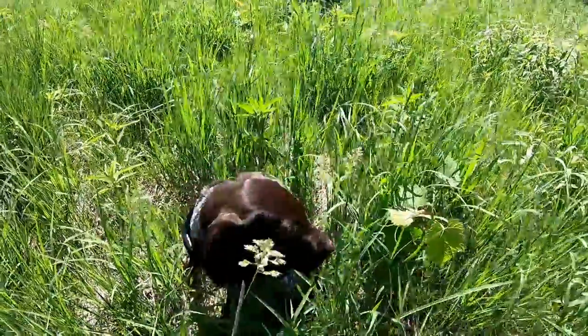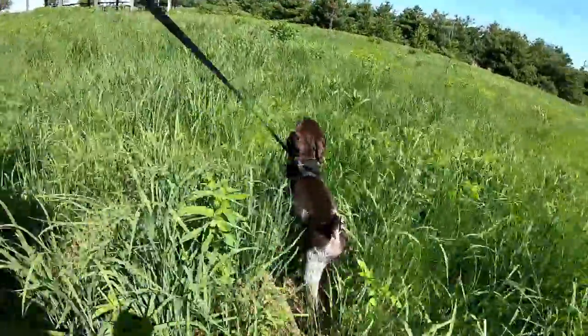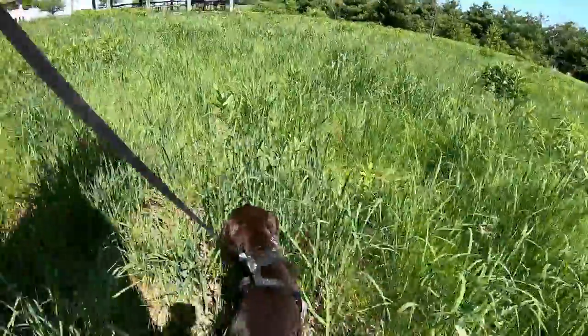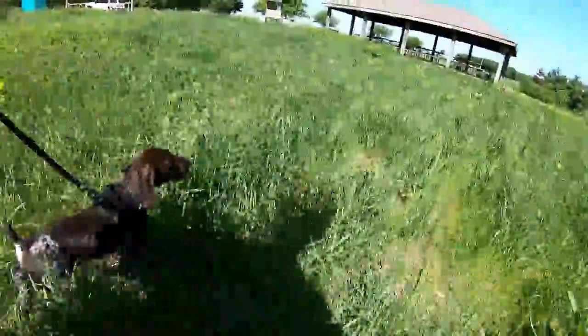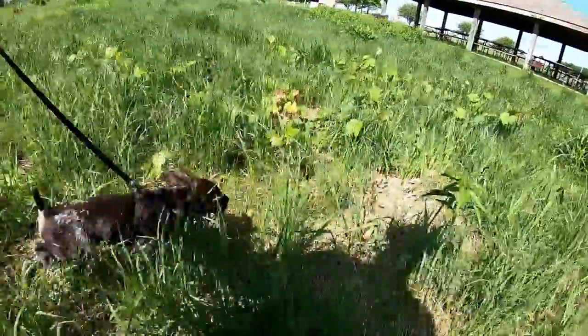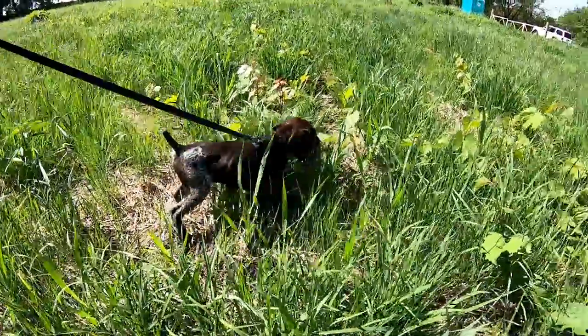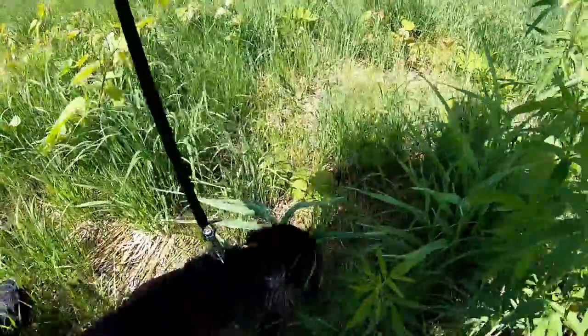This is good, right? Let's go over here onto the trail and see what we can find. Maybe there's something cool. Yeah, he's getting the hang of it. Perfect size grass for him. Wish I had some quail or something. Well, that'll be in a couple of weeks. We gotta get you some quail, get some scent under your nose. See what that's all about. One step at a time, right? One step at a time.